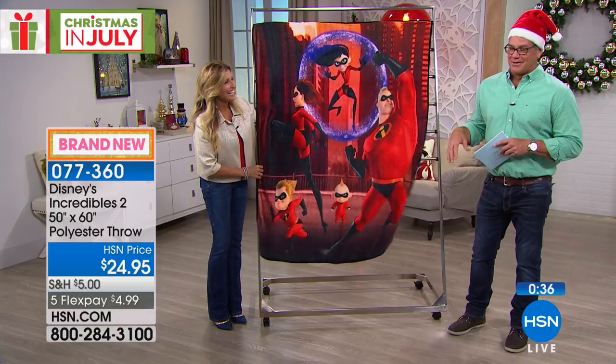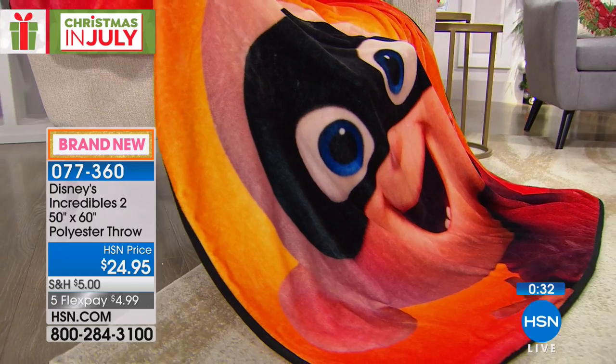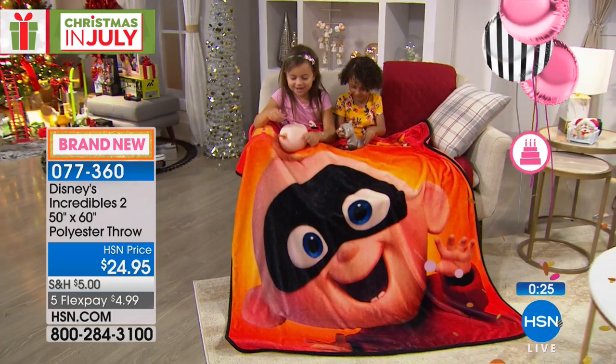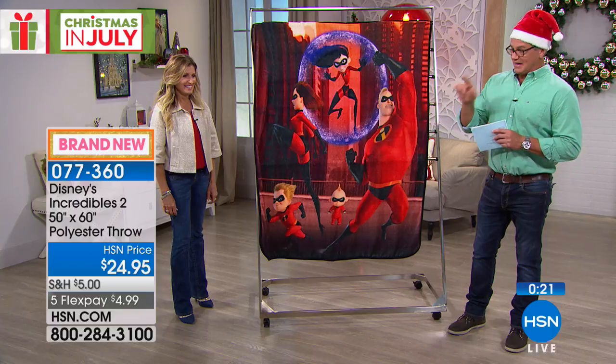If you're grown up and you're like, I don't want to show everybody that I love Incredibles, it's okay. Yeah. It's good. You never grow up. Remember, don't grow up too fast. Your kids will love it as well. We're just about out of time. It's $24.95. Now, you see the kids playing with a couple of little stuffed toys, and that's what's coming up next.